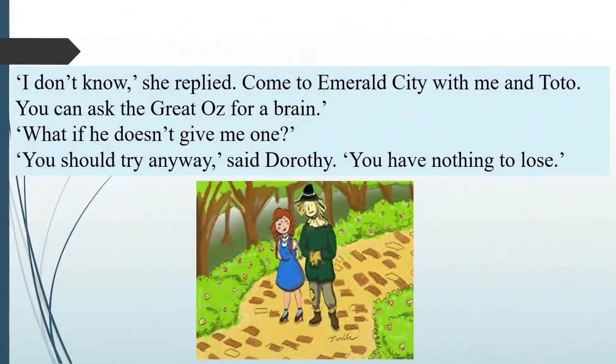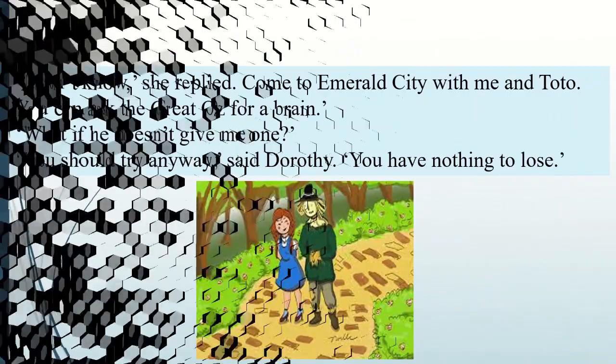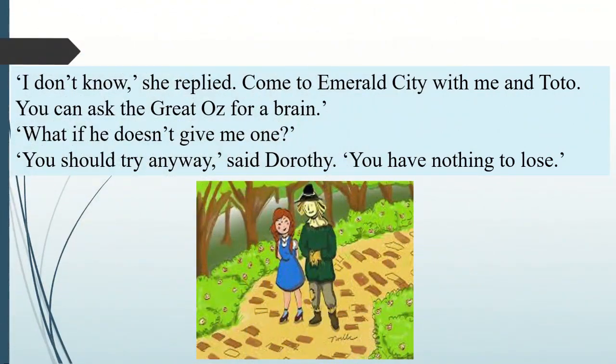Okay, students, when the Scarecrow asked Dorothy about Emerald City and the Great Oz, she was really surprised and thought, how could he not know that? But soon she felt sorry for him when he told her that he doesn't have any brain at all. When Scarecrow asked Dorothy whether the Great Oz would give him any brain or not, Dorothy encouraged him to just try at least. She said, "Try, because you have nothing to lose, right?"